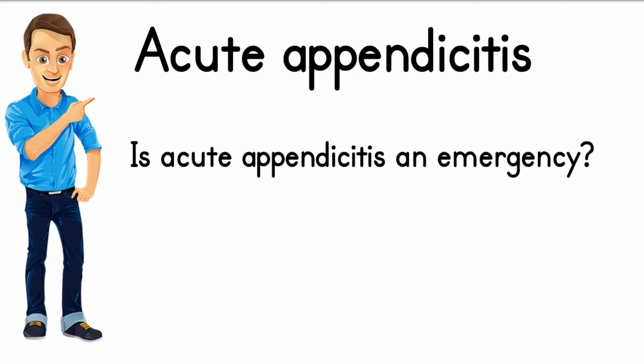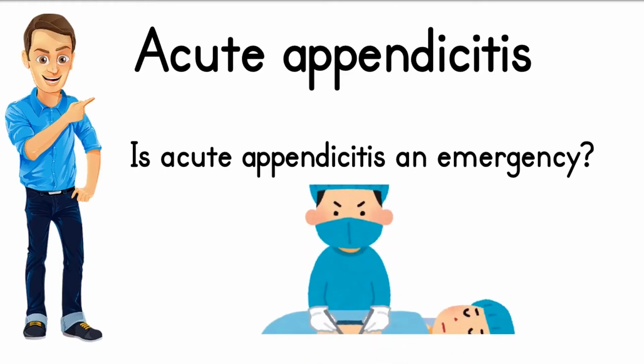Is acute appendicitis an emergency? Most times, it is an emergency. It may require oral medications or an appendectomy. Appendectomy is the surgical removal of the appendix. An urgent surgical procedure will prevent the rupture of the inflamed appendix.